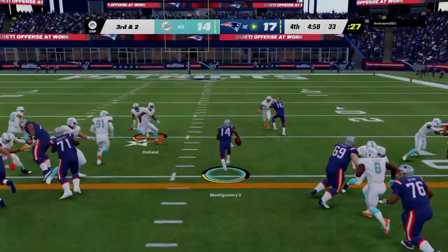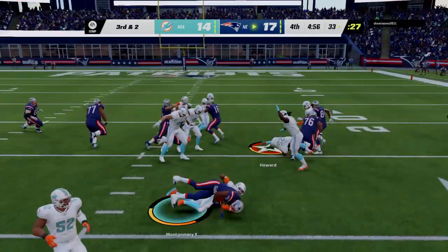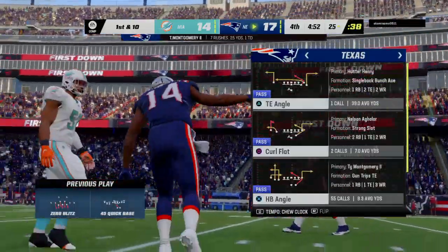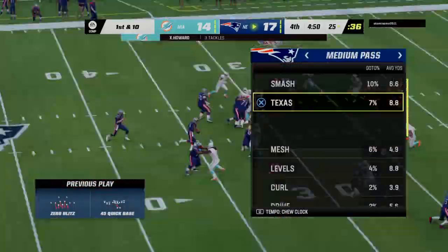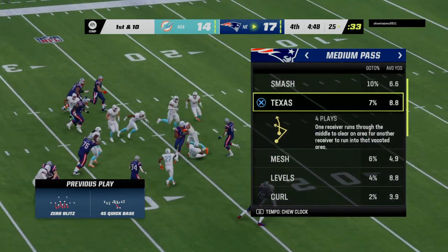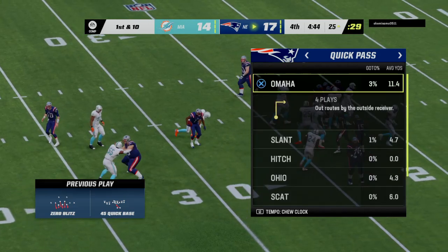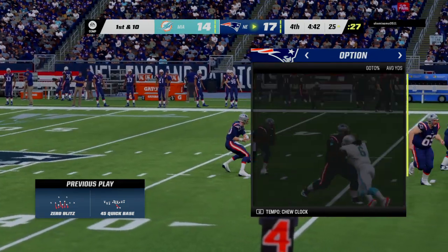They'll run it. Here's Montgomery. And he's able to get the first here as he's taken down at the 25. The drive stays alive. A third down gain of 8. Hasn't been his best afternoon on the ground, far from it, but a critical third down conversion. This afternoon just got better.